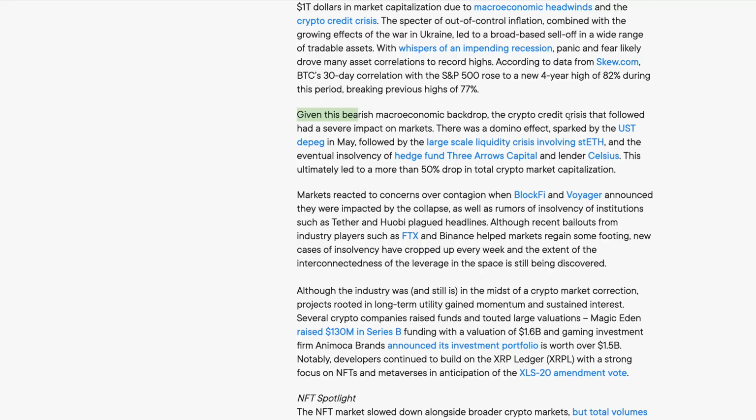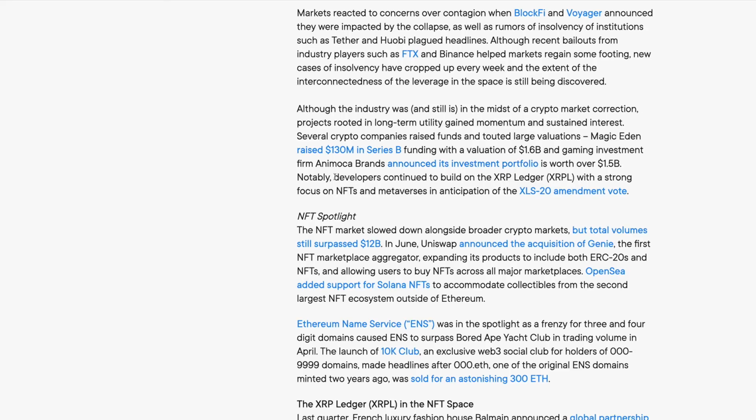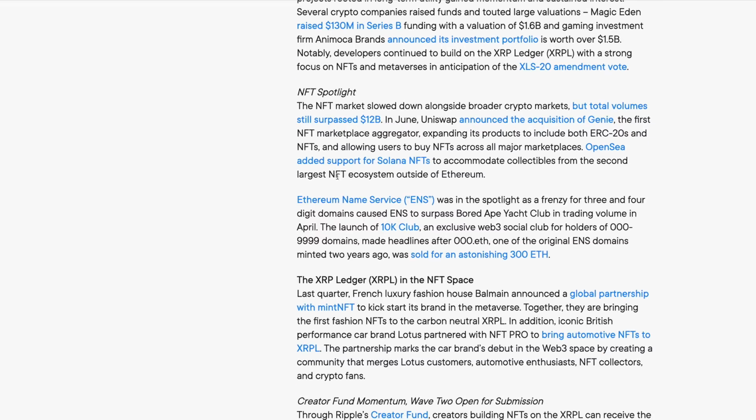They even mentioned that the crypto credit crisis that followed had a severe impact on markets. There was a domino effect sparked by UST. So they talk about Celsius, Terra Luna, Three Arrows Capital. Markets reacted to concerns over contagion when BlockFi and Voyager announced that they were impacted by the collapse as well. So, the entire collapse in the crypto market, nevertheless, Ripple and XRP has come out of this gloriously and victoriously.